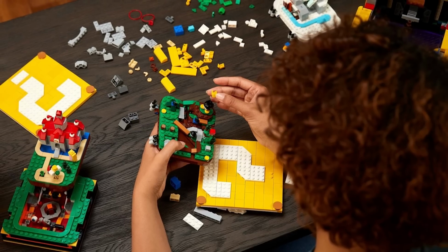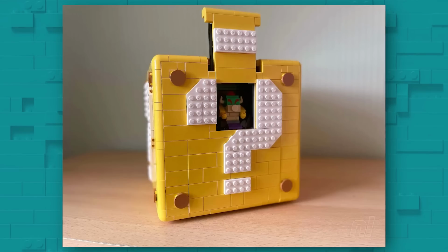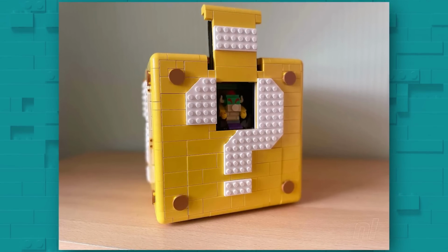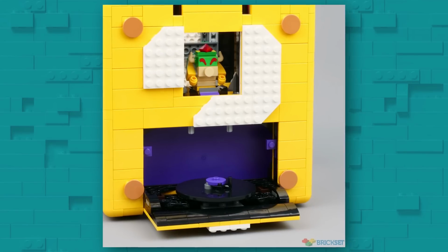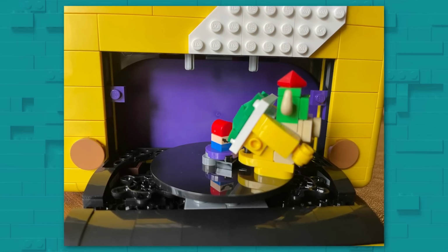But the biggest secret can't be found in any of the official LEGO pictures. On the front of the box, there's a hidden compartment that slides up to reveal a miniature Bowser hiding inside. What's even cooler is that if you press down on him, it opens another secret panel. This is the stage for the final showdown between Mario and Bowser, just like the original game.